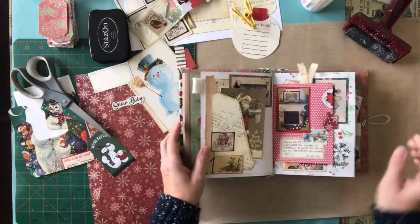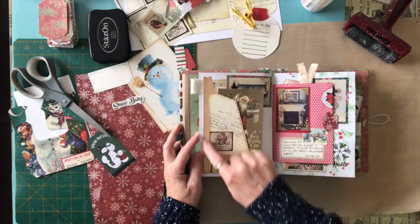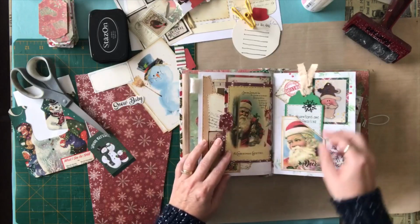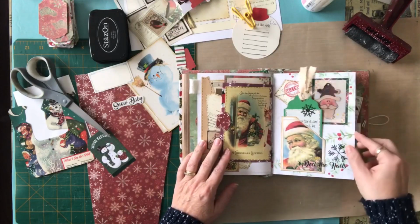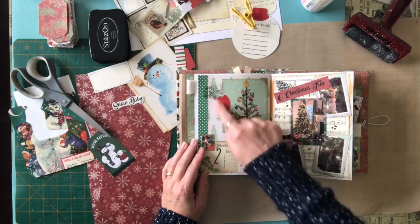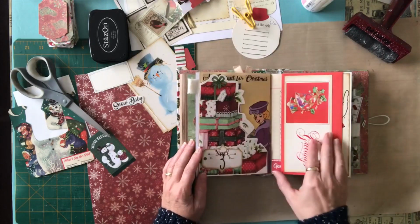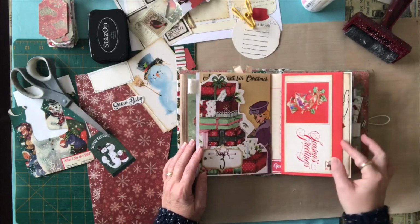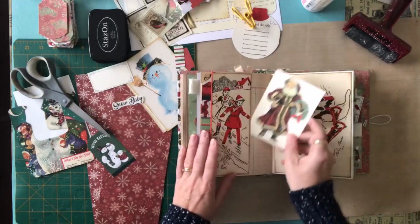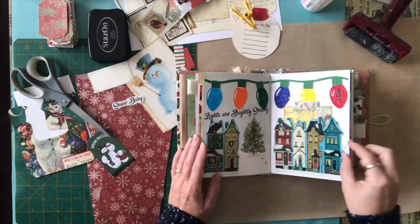So we're going to go through real quick. I've just added some sewing lines with a black marker. I've been kind of going through my notes and adding bits and pieces here and there. And some sewing stitches around that tab. I added a little blurb on the back of that one. That was just an extra day.